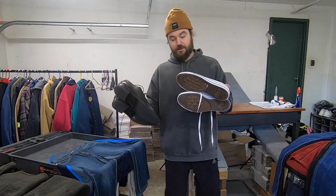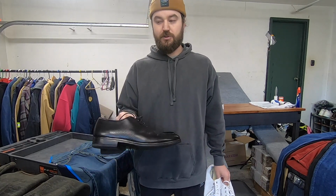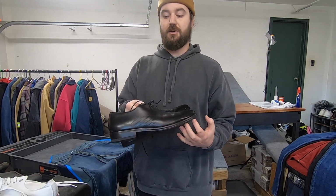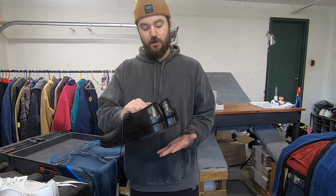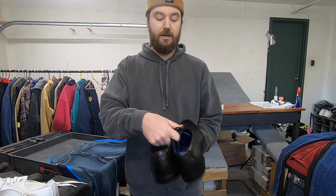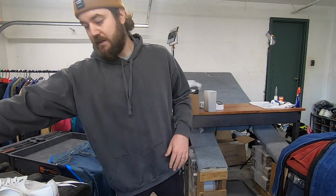I also got two pairs of shoes. These are some Cole Haans. I usually stay away from the full dress shoe models. I prefer the models that are like the dress shoe on top and the sneaker sole. But these ones are in like new condition, so they take absolutely no work at all. And they have this laser cut pattern throughout the shoe. So when I looked these up, these ones looked really good.